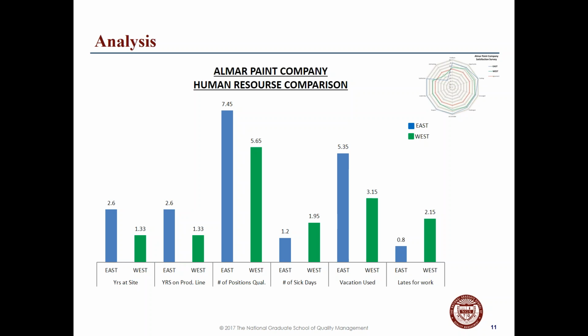So you can see there are more sick days on the West side, and more lates for work, whereas not so much for the vacation side. So you can see there could be a morale element to the workforce that should be looked into further, like picking up the morale, so maybe people want to go to work and try harder. It could be an indication that we see from this data. Next slide, please.